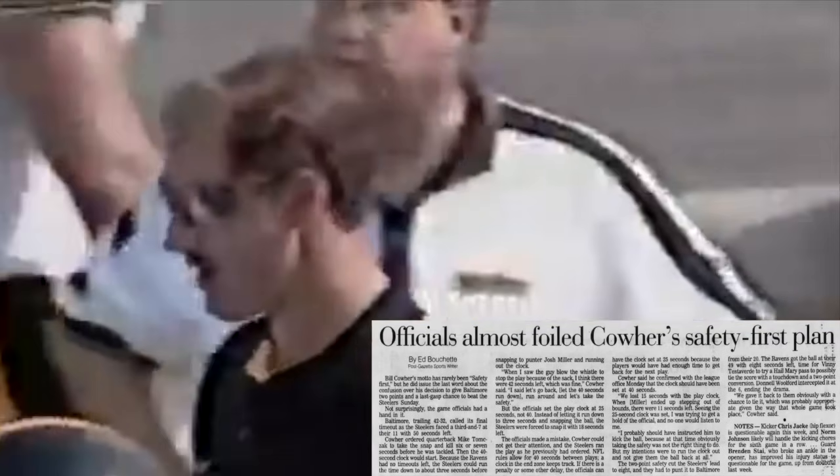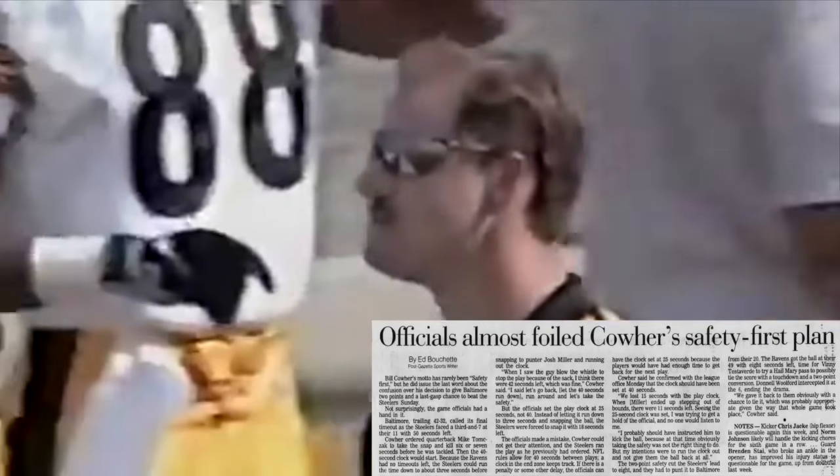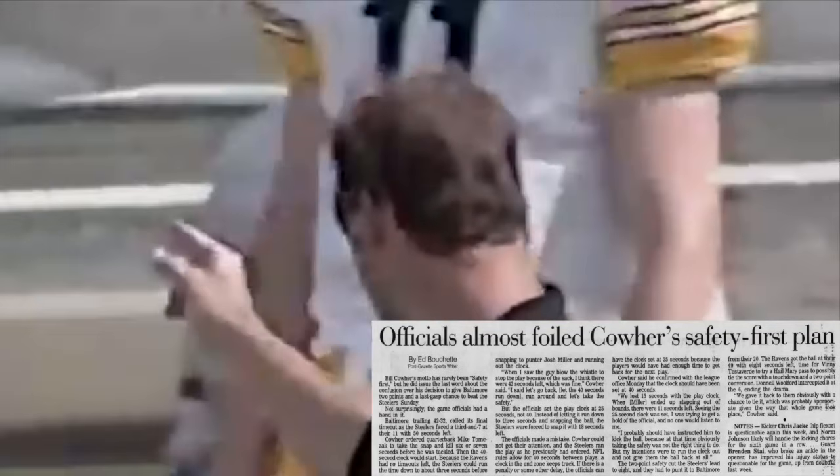Seeing the 25-second clock was set, I was trying to get a hold of the official, and no one would listen to me. I probably should have instructed Miller to kick the ball, because at that time, obviously, taking the safety was not the right thing to do. But my intentions were to run the clock out and not give them the ball back at all.